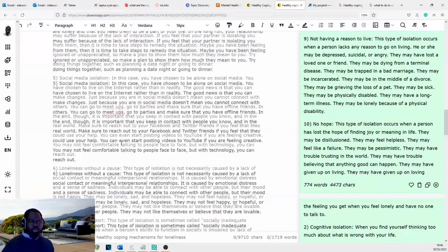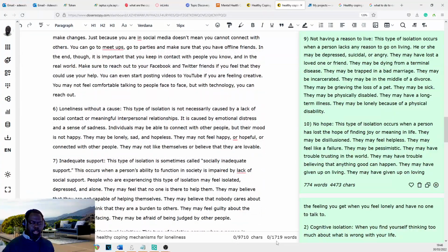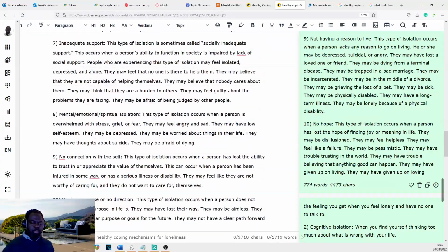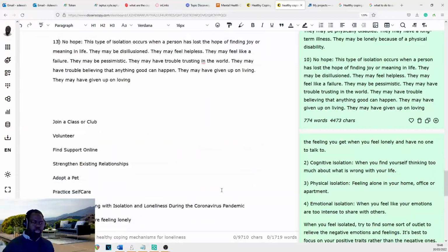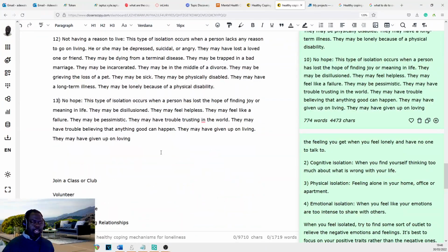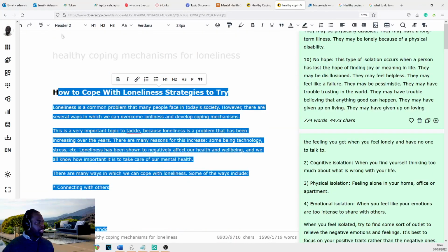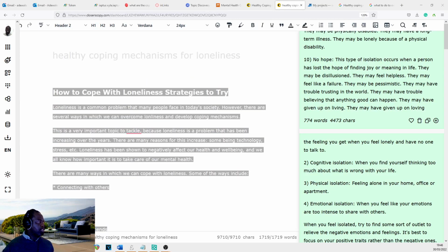So already this is almost 1,719 words. And what's going to be interesting is what happens when I take that and place it into Phrase and see what's happening with my optimization. Okay.